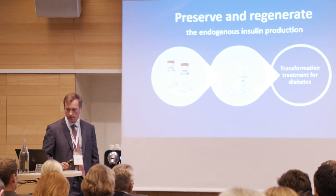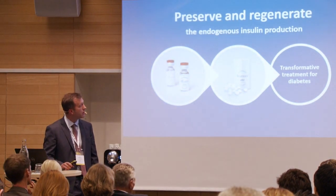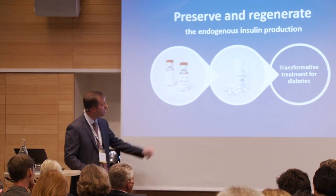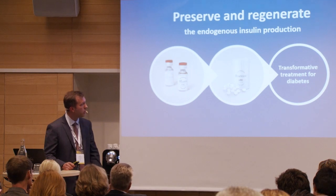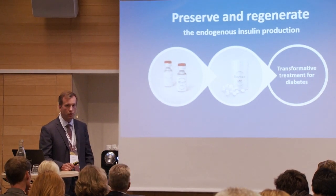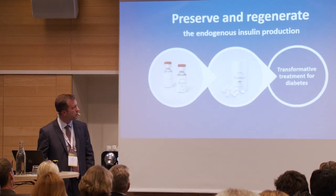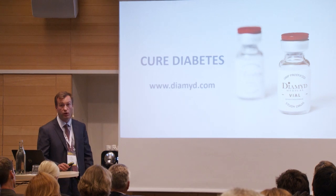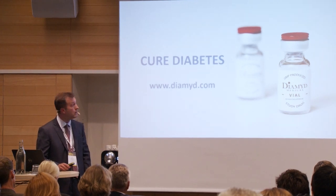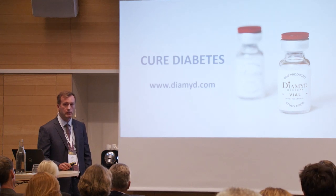So in summary, 2 drug candidates in clinical development, quite fantastic results from this one now, and quite exciting to go into the clinic with this one as well if you can show that it stimulates insulin regeneration. And the vision of the company has always been to cure diabetes. This is a long-term vision, and hopefully we will achieve this one day. Thank you.